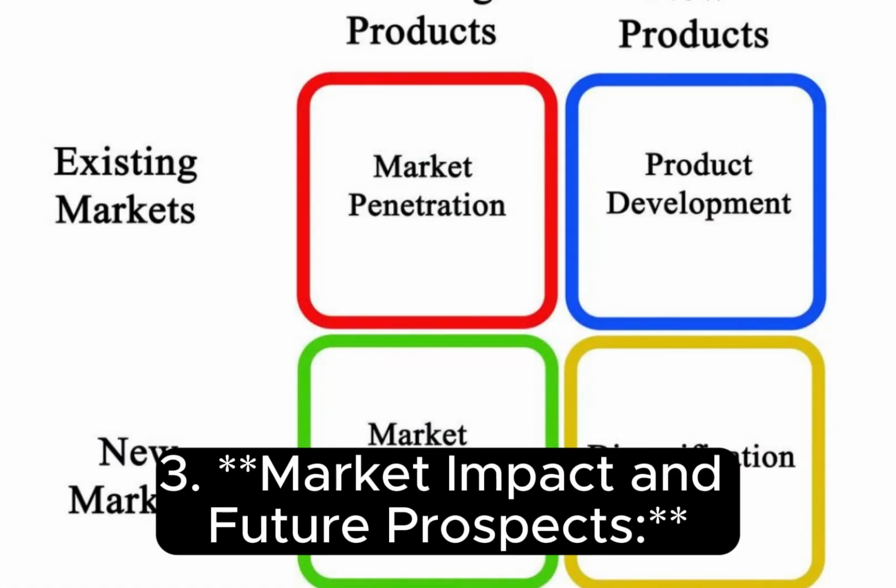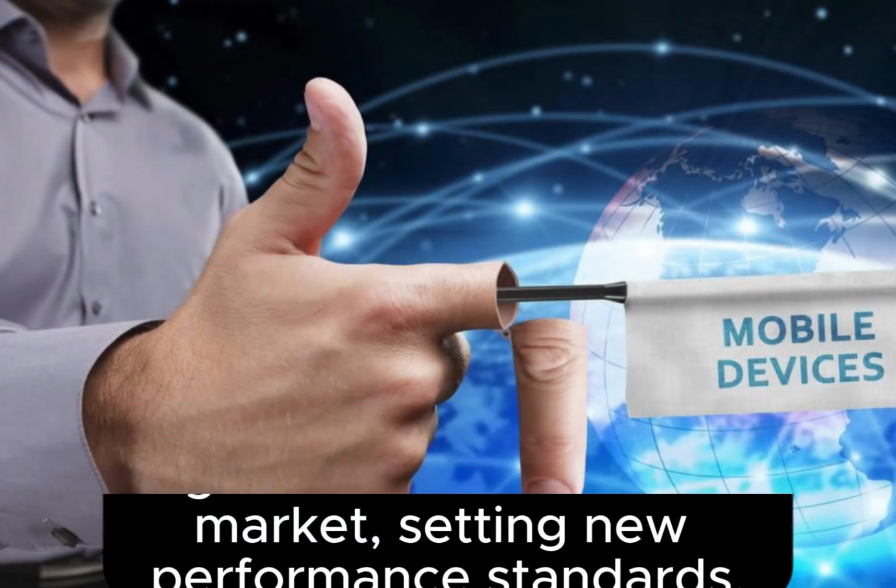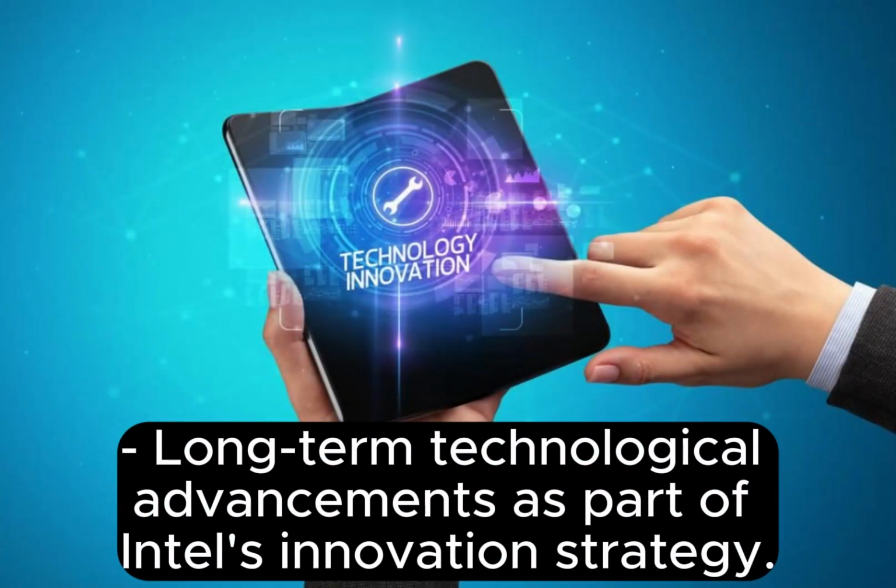3. Market impact and future prospects. The potential competitive edge in the mobile device market, setting new performance standards. Long-term technological advancements as part of Intel's innovation strategy.